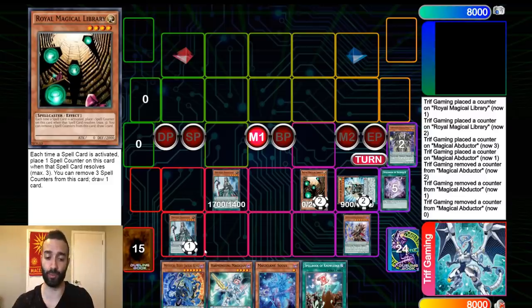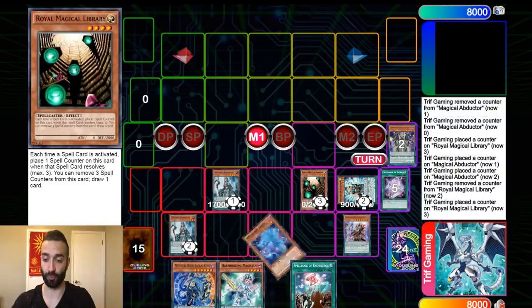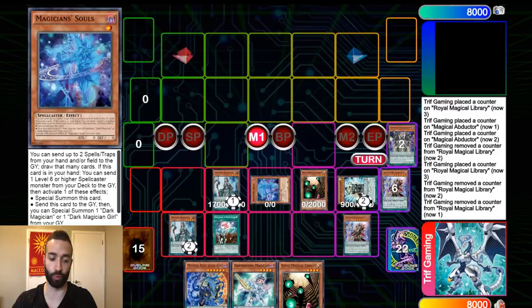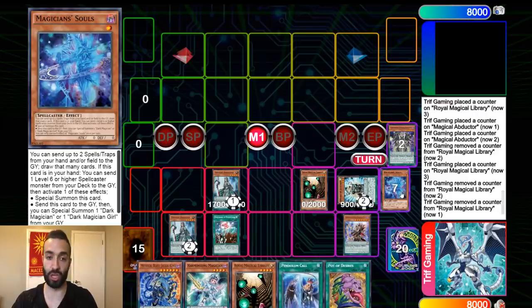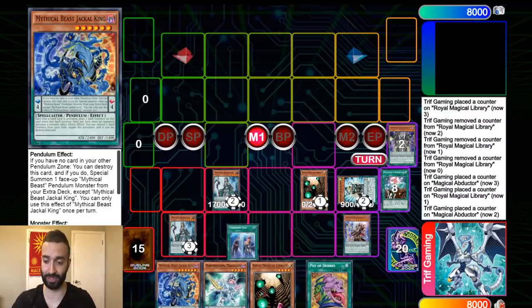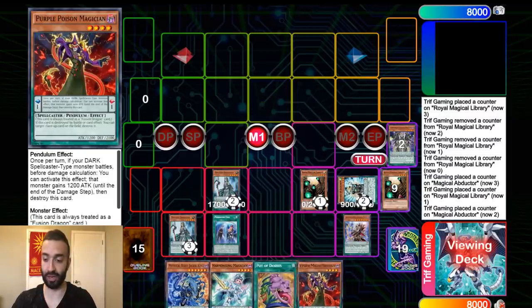You resolve Royal Magical Library as many times as you can, as we're about to hear for the third draw with Royal Magical Library. And then we get the Knowledge away the Library or the Souls if we want. So here we're going to Knowledge away the Souls. Keep in mind, we did not use Souls' effect because we do intend to bring it back, whether it be Akash, Sheep, or Selene. I'm going to go draw again here.